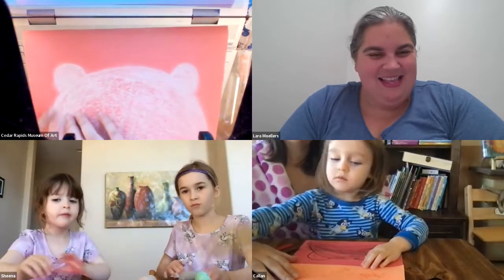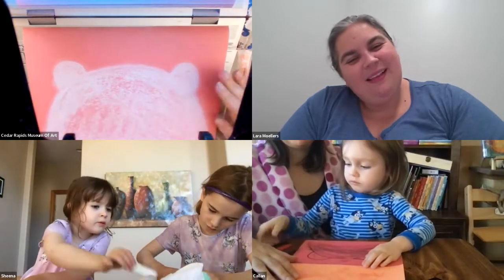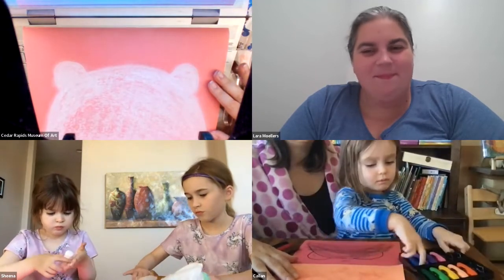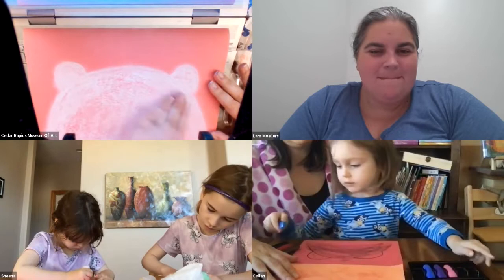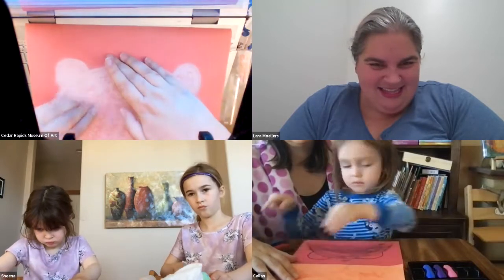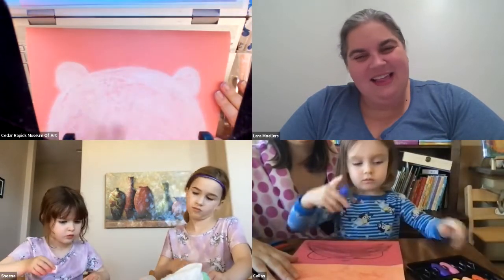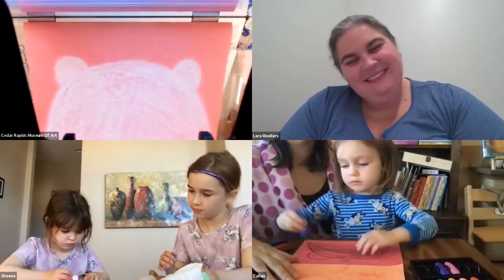Again, if you don't have chalk at home and you're doing this with crayons, just leave it like it was. Don't try to smear it because it'll still look awesome. Okay. If you have any patches, like right here, I feel like he's not quite dark enough. I'm going to add some more chalk and smear it around a little bit more. Okay. I have a bear.